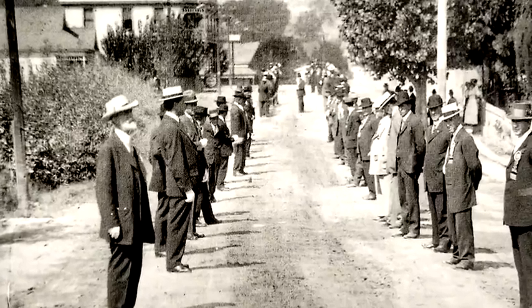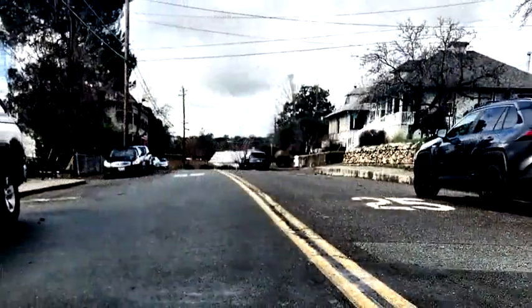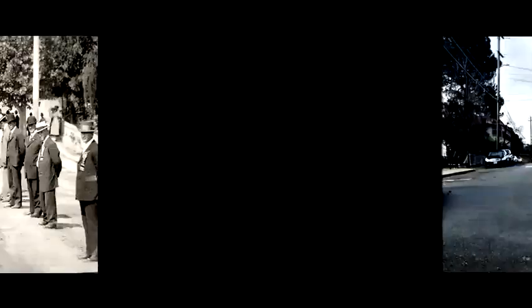Broadway, Jackson. A century of change, 1915 versus February 2024, featuring the Broadway Hotel, built 1904, in the background.